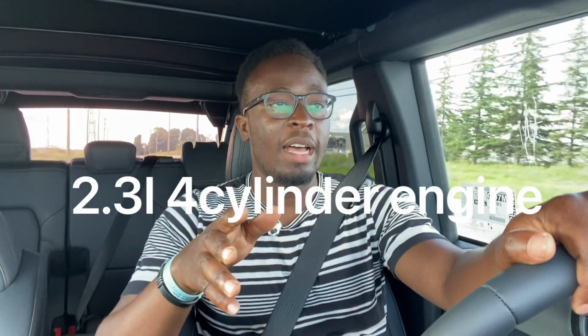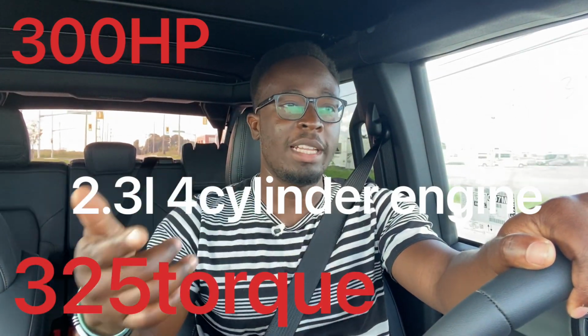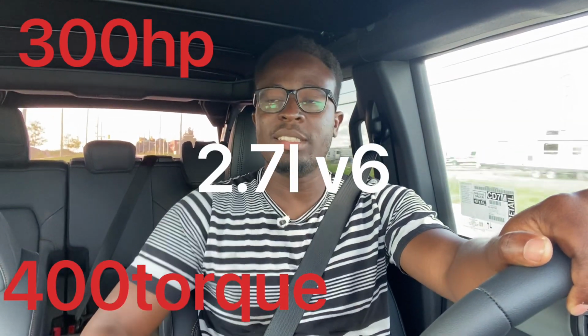First things first, this car comes in two engines. This is the 2.3 liter 4-cylinder engine. Produces about 300 horsepower, 325 pound-feet of torque. The upped engine that you can get with this is the 2.7 liter V6 engine. And honestly, I don't think this is bad. This isn't bad at all. It sounds great for me, in my opinion.